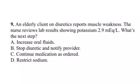9. An elderly client on diuretics reports muscle weakness. The nurse reviews lab results showing potassium 2.9 milliequivalents per liter. What's the next step? A. Increase oral fluids. B. Stop diuretic and notify provider. C. Continue medication as ordered. D. Restrict sodium. Answer: B.